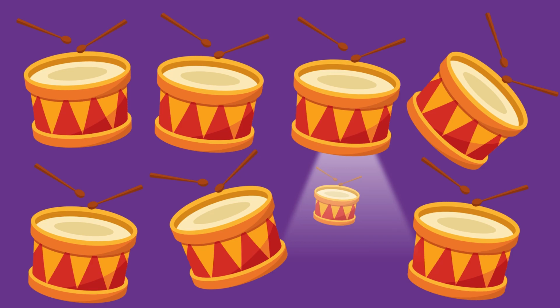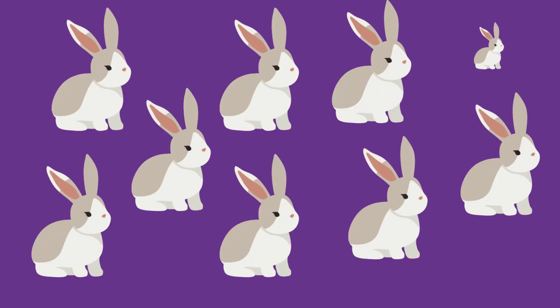There's a small drum. Well done, my friends. Keep your eyes open for the small rabbit. Where is the small rabbit? There is a small rabbit. Thank you for pointing out the small rabbit.